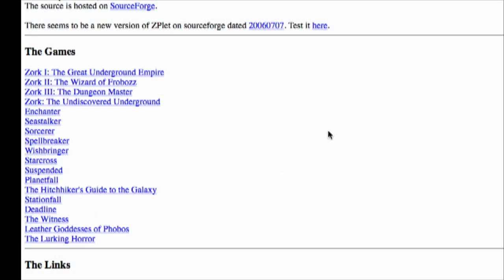Yeah, look at that. Zork 1, 2, 3, Enchanter, Seastalker, Sorcerer, Spellbreaker, Wishbringer, Starcross, Suspended, Planetfall. I played almost all of these. Don't laugh. Yeah, reminding me of wasted time in my youth. And I wish I'd wasted it on something better than that.